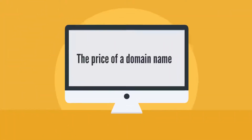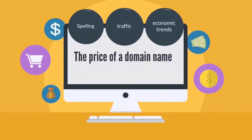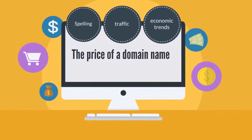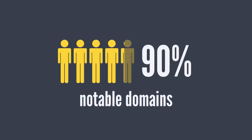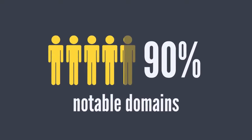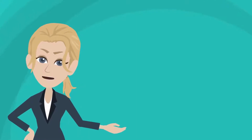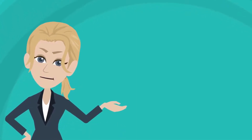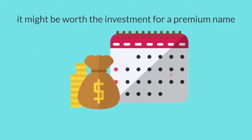The price of a domain name is determined based on marketability of the name, as well as spelling, traffic, and economic trends. More notable domains have a stronger branding potential, are easier to remember, and will draw in more traffic to your website, which could mean more clients. Thus, the higher price for premium names. Depending on the domain name and what purpose you have in mind for your company, it might be worth the investment for a premium name.